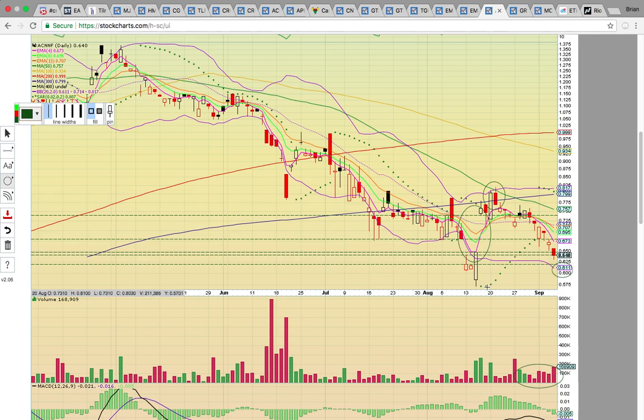It might come down and test this 57, 58 level. That would be really key if you could get a load off of that. But somewhere between these two levels, there should be a technical bounce next week after this gap fill and everything. I don't know why this is tanking so hard. Maybe there's something else going on here. But just from a technical perspective, it caught my eye.